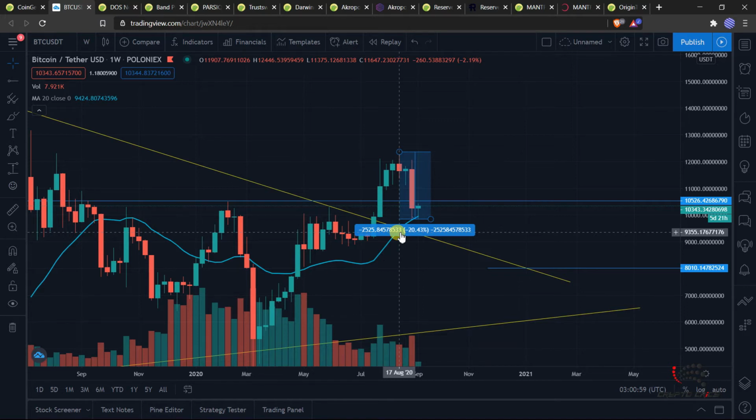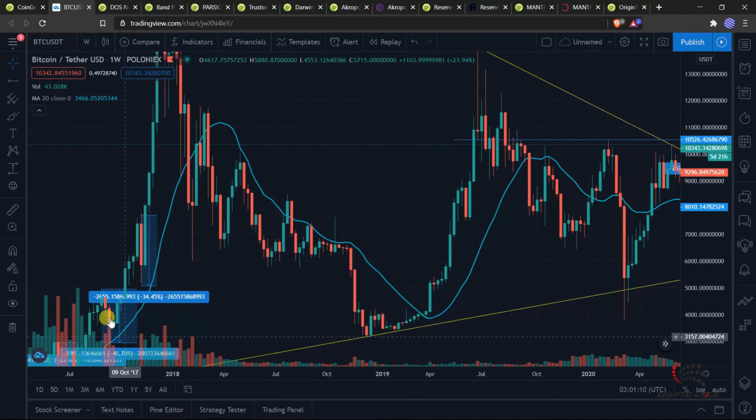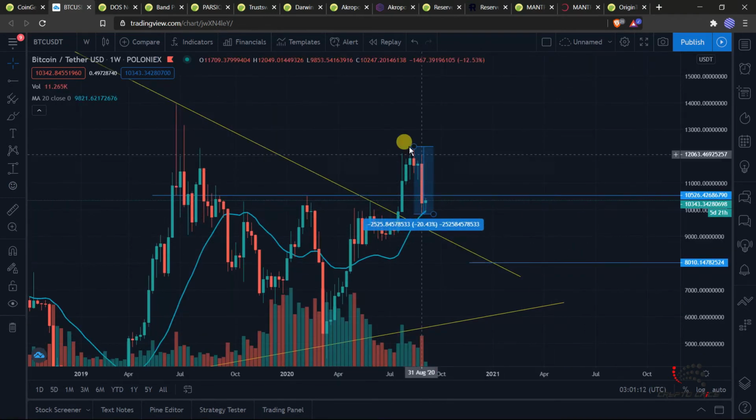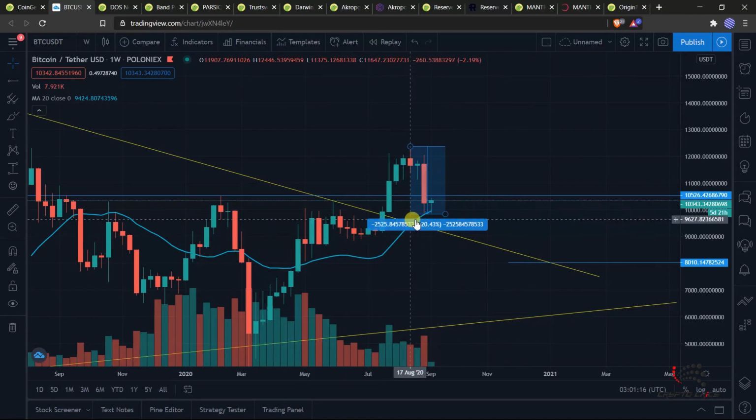So in terms of the previous bull run, there were lots of corrections, so we can expect a lot of corrections in this bull run also. And compared to the previous corrections, this is much smaller than all the other corrections in 2017. If you compare these things, we have a smaller correction. And until we are staying above this level, that is the 20-week moving average, the price of Bitcoin still stays bullish.